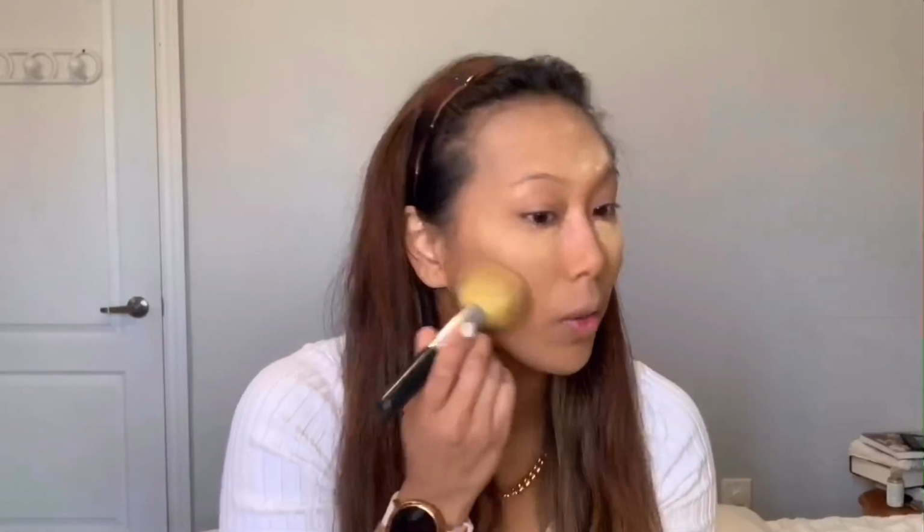Now what we're gonna do is we are just gonna take my Fenty Pro filter in Honey. And gonna take my beauty blender again, or sorry, my sponge, and I'm just gonna bake under my eyes. With a powder brush, I'm just gonna lightly set the rest of the foundation.